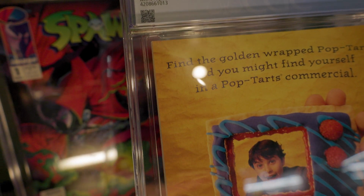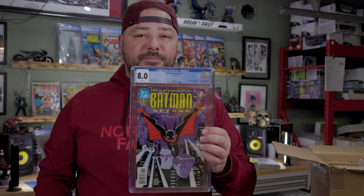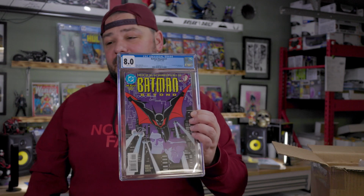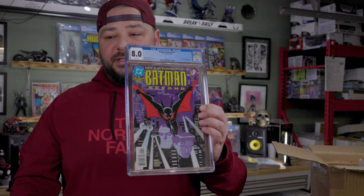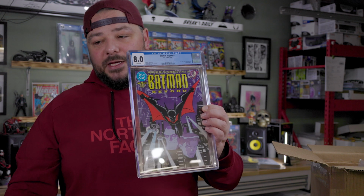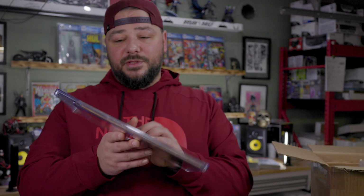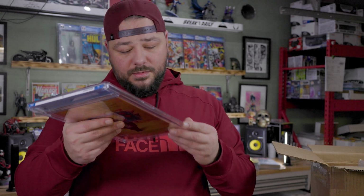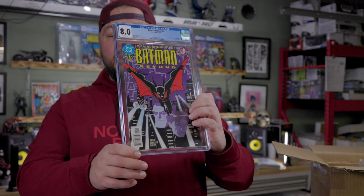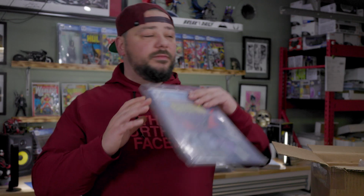Not overly surprised with the 8.0 on this, given the circumstances, because I wasn't sure where the combination of defects with this would land, because often I don't send in tape pulled books. In fact, I think this is like the 2nd or 3rd tape pulled book I've ever sent in. On this book, it says light bends to cover, light spine stress to cover, and very light tears to cover, and that's what they're calling it. So interesting. 8.0 on that guy. I'll take it. That's fine.